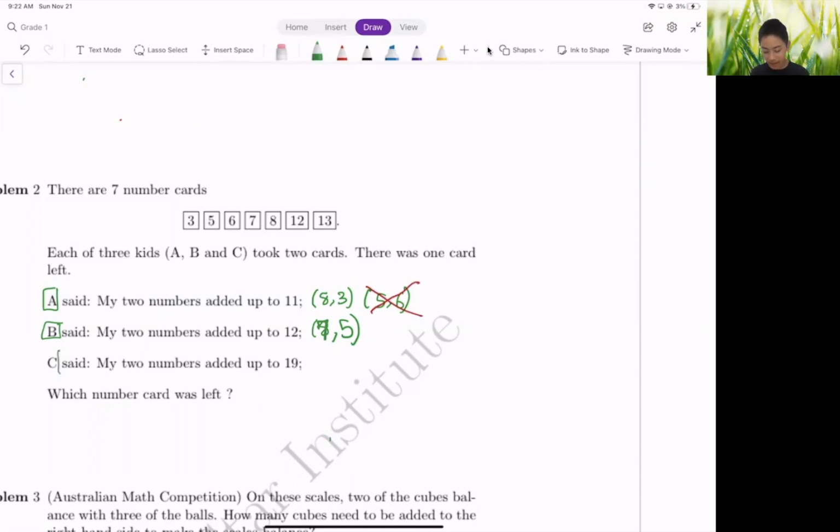And moving on to C, it says, my two numbers added up to 19. Well, there's two solutions for this. One, it's 12 and 7, or it's 6 and 13. And since we see that the 7 is already used for B, then we need to cross out the 12 and 7 below. And that leaves us with C, which is 6 plus 13.